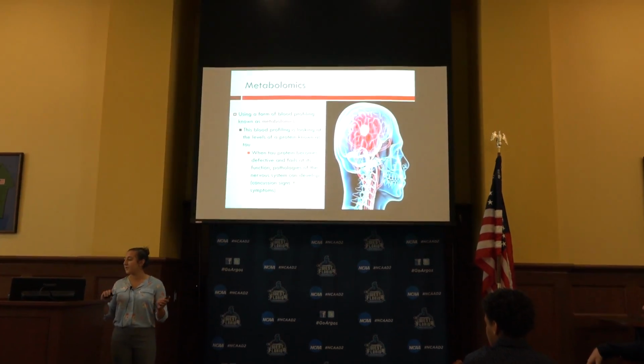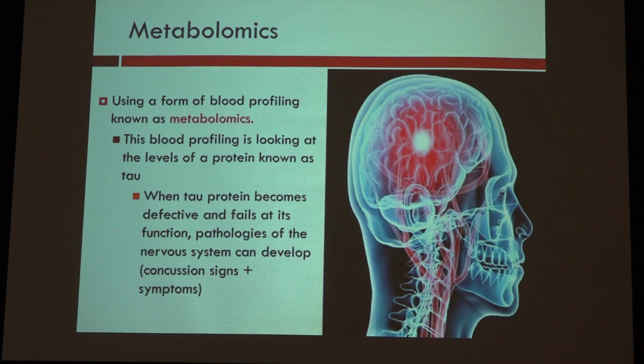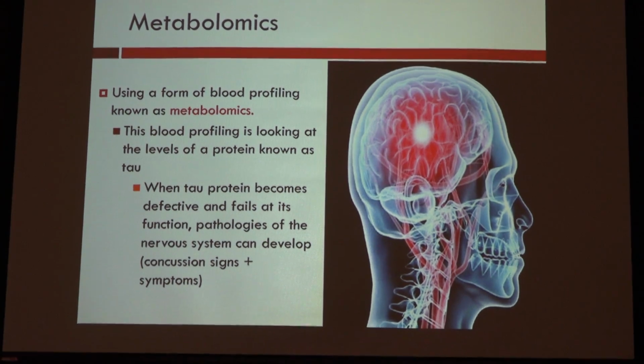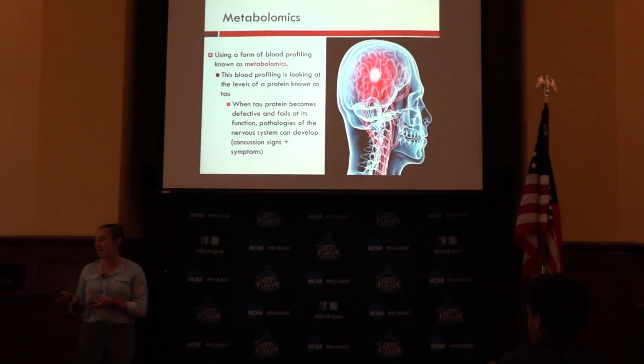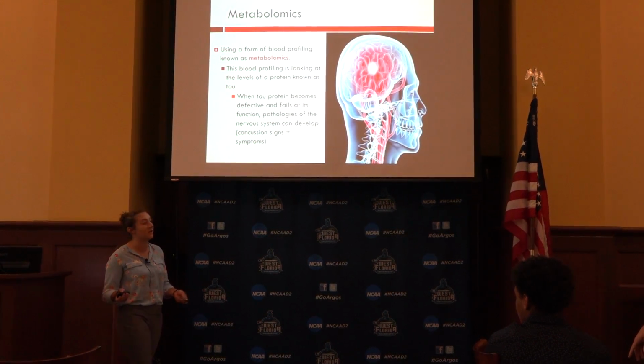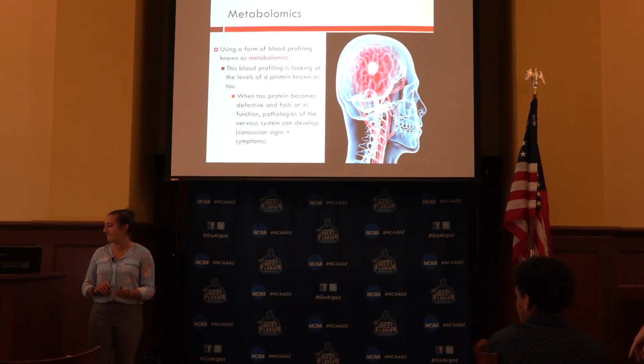The blood profiling process looks for a protein called tau, and when the tau becomes defective and fails at its function, the pathologies of the nervous system can develop, which would be signs and symptoms of a concussion like forgetfulness and stuff like that.